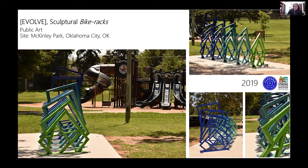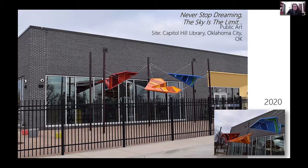And to end and to leave you time for questions, I want to keep working with my playfulness approach. This is my last work that I installed last December at the Capitol Hill Library that I call Never Stop Dreaming, The Sky Is the Limit, where playfulness and functionality go hand in hand. This is a sculptural shade structure that ties together my work itself.